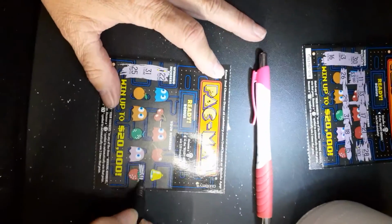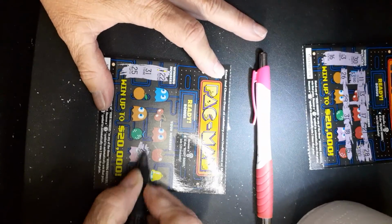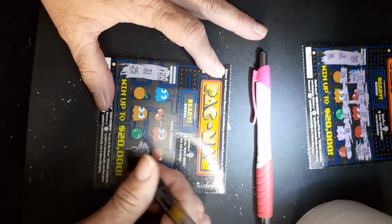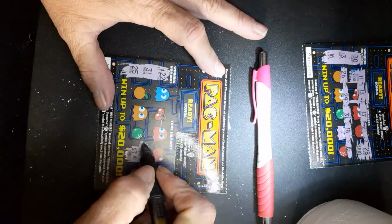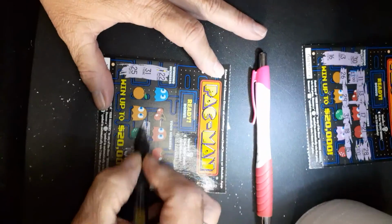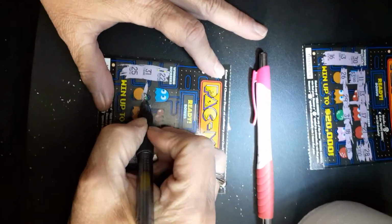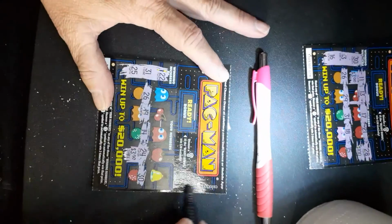Okay. Number 30. One off. 24, which is my birthday, and also one off. Let's see what it would have been. $3. Still a winner, winner, chicken dinner, but we didn't get it this time. Not on this ticket. 14, 19, 26 went off.